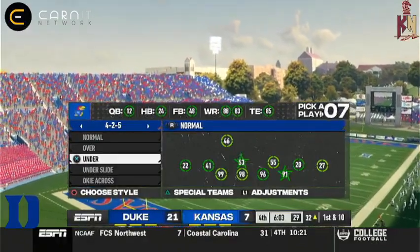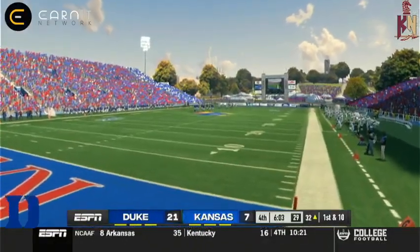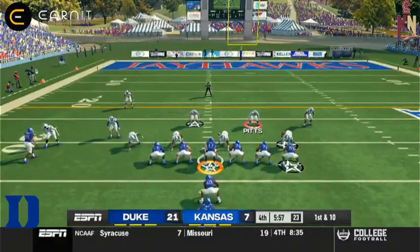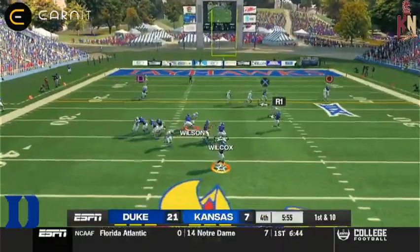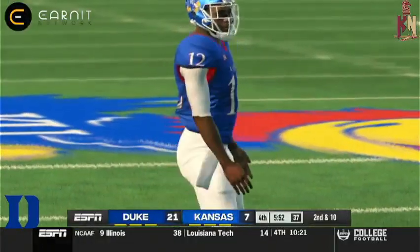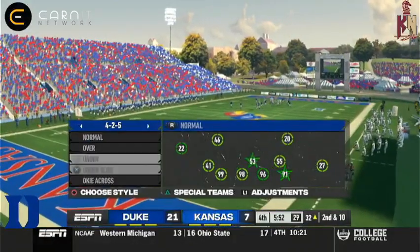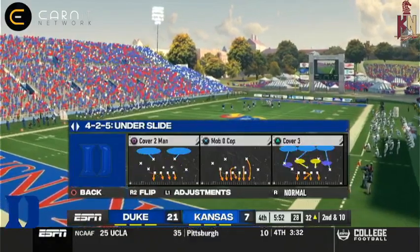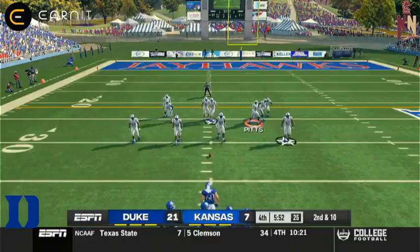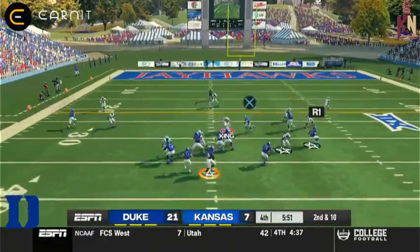Gets it. He's in space. He's taken down around the 32-yard line. That makes it first and 10. First and 10. Ball on the 32. Hands. Peterson's the intended receiver on the play. That makes it second and 10.